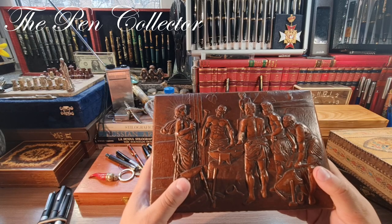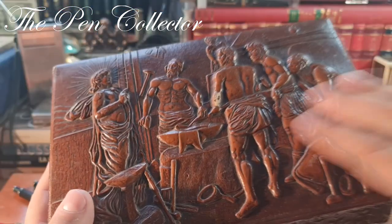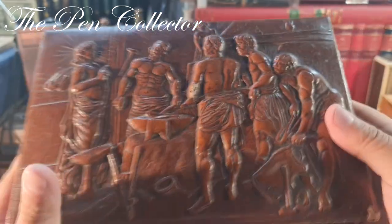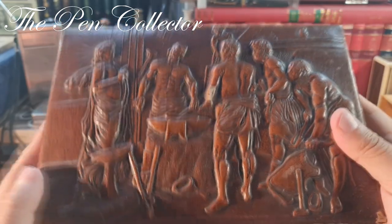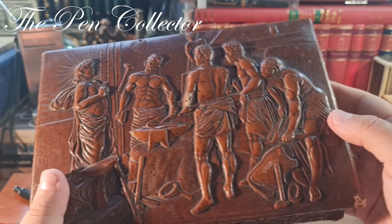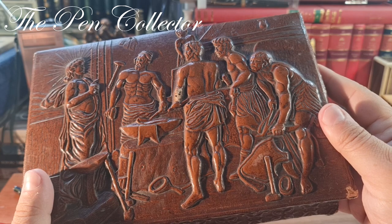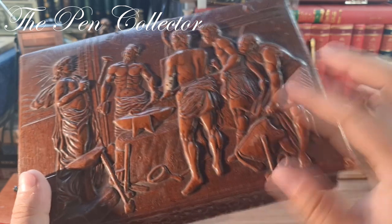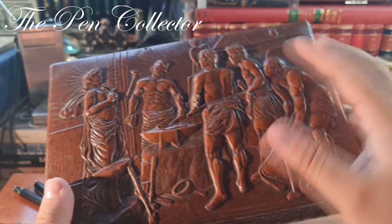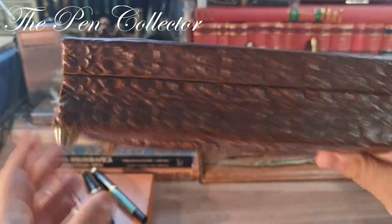wonderful box. I think it is covered in leather. It has this motif, this 3D motif. I'm not so sure this is an angel, and those are definitely some working men. Maybe, or definitely, they work as blacksmiths. You can see here, they forge weapons, and they are quite muscular individuals. This is a quite decorative box.